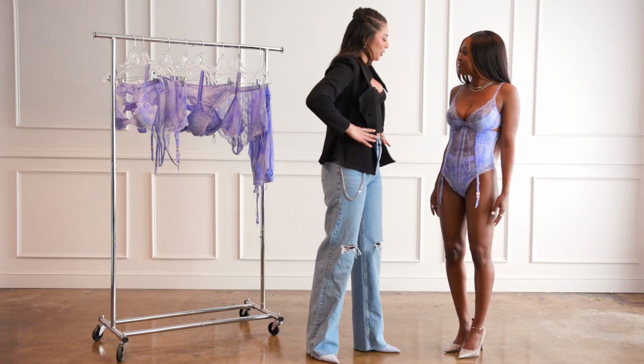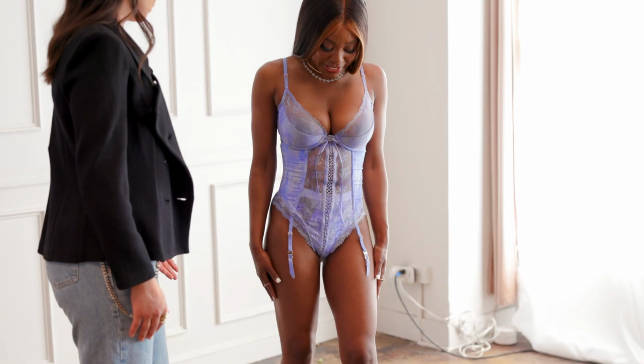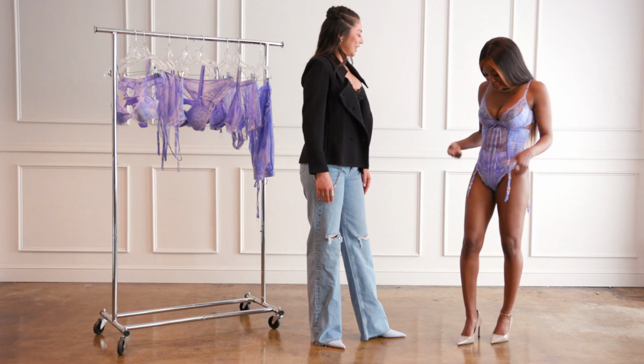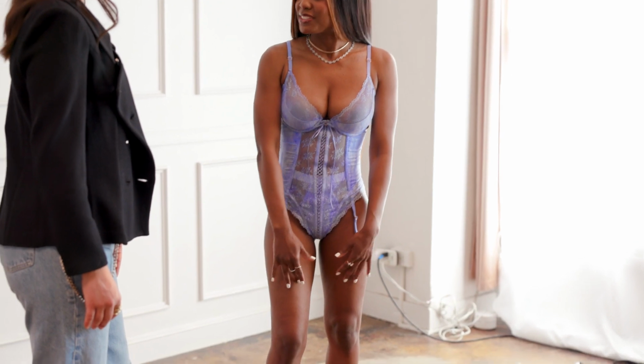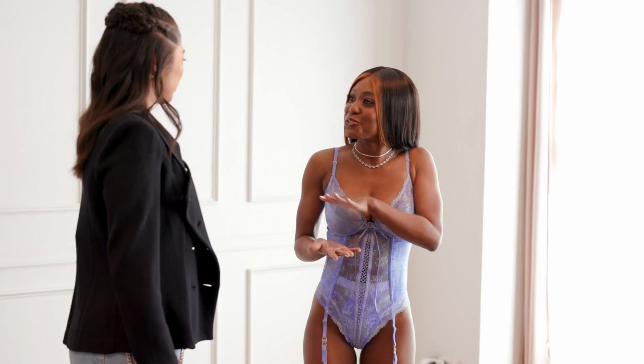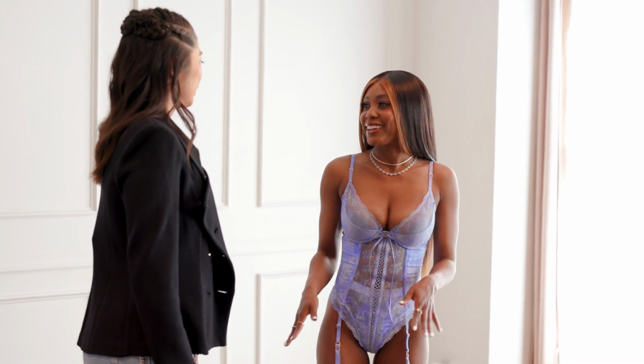Some styling challenges that I've had when wearing lingerie: I'm kind of short, so placing the stockings in the right way where I can still accentuate my legs and look sexy and tall and elegant. Now I do have a question. Yes. Okay, so normally when I see lingerie, I see the tights or the stockings that go along with it. Now for me, being a shorter girl, I feel like it makes me shorter with the stockings. So how do I layer that right?